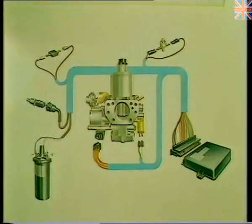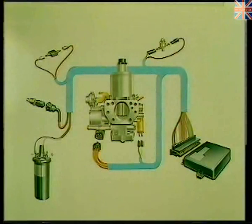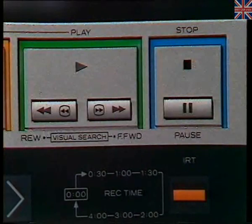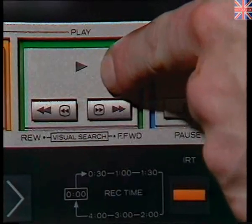Well, that's covered the operating principles of the fuel management system, and whether the system is of single or twin carburetor configuration, a full understanding of how it works is essential. Before going on to section two, which deals with the adjustment and tuning of single carburetors, stop the tape and answer the series of questions in section one of the accompanying workbook. When you're ready, start the tape again to resume the program.